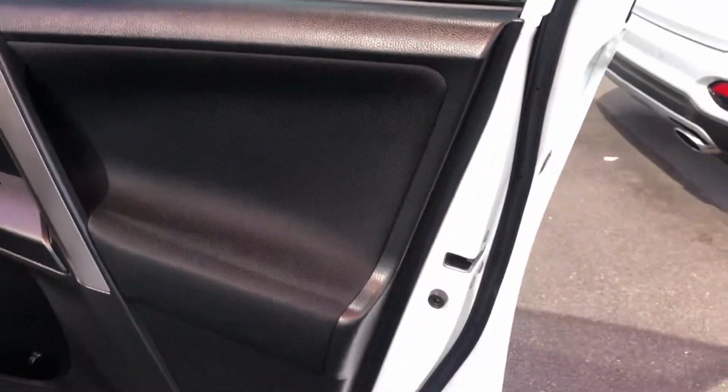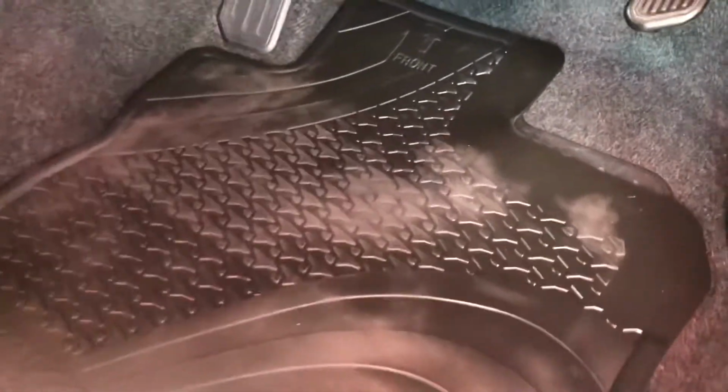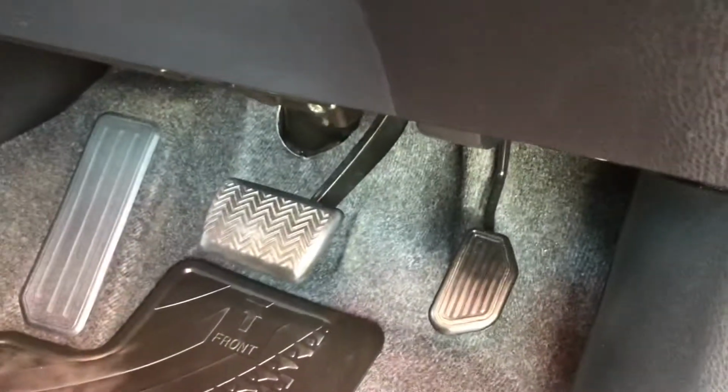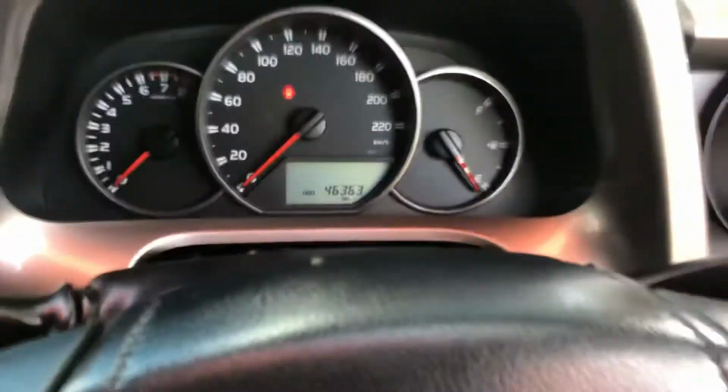Just going to open the bonnet as well while I'm here, but just doing the front door card there. Happy days. The driver's side, so the rubber mat's obviously a little bit more worn, being the main traffic area for the car. Just coming up that seating there, as you can see. Perfect. I'm just going to jump on inside the car.